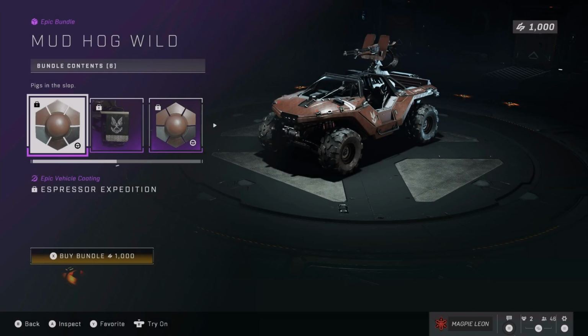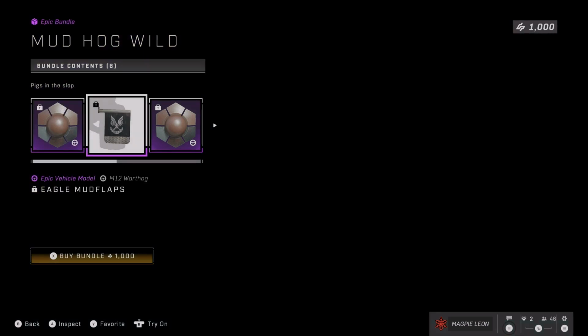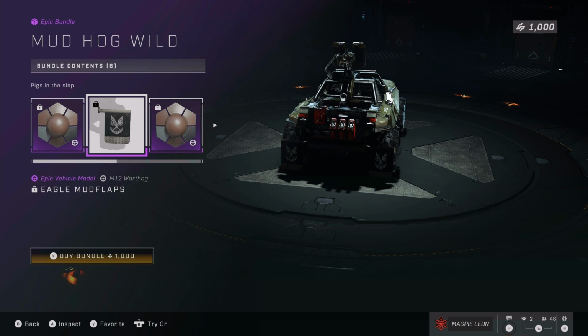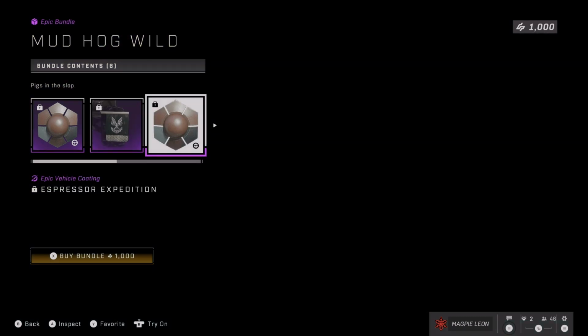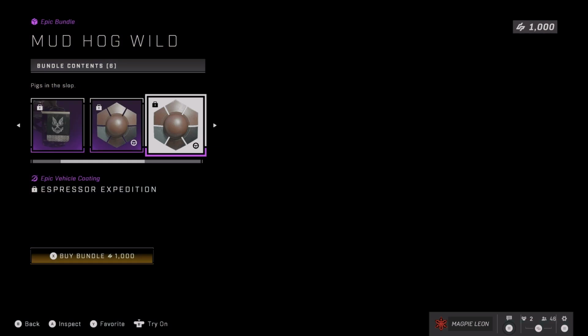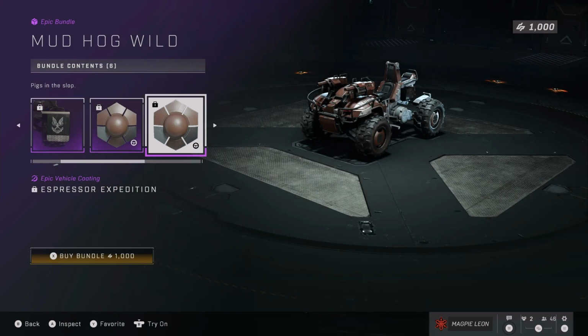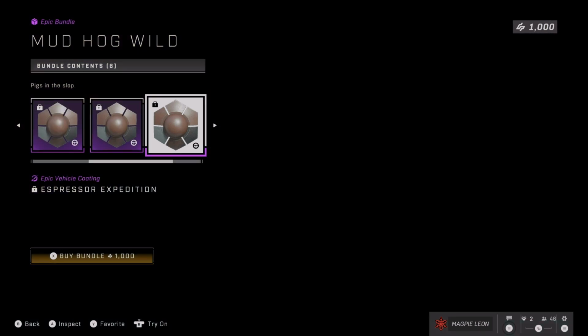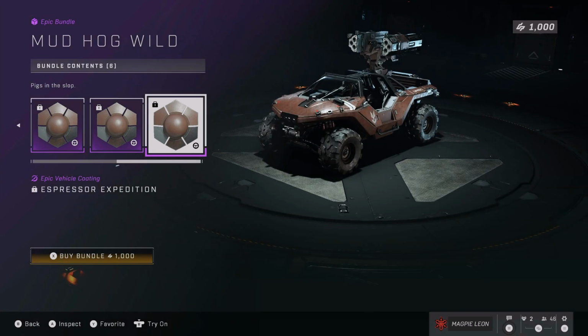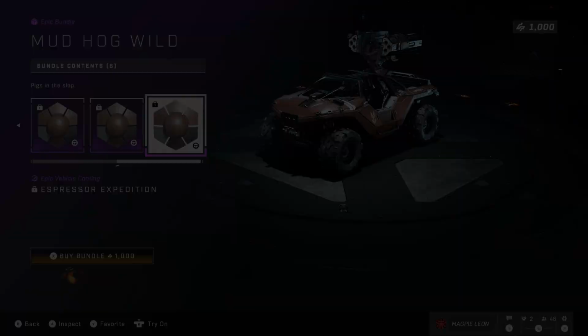Next, we've got the Mudhog Wild bundle. With this, you get 6 items: the Espresso Expedition vehicle coating for the Warthog, the Mongoose, Gungoose, Razorback, and Rocket Hog. This coating is fairly simple. It literally just makes your vehicle brown. Don't get me wrong, it looks fine. If you like a brown Warthog, it's completely fine. It's really not a bad coating, it's just not a spectacular one.